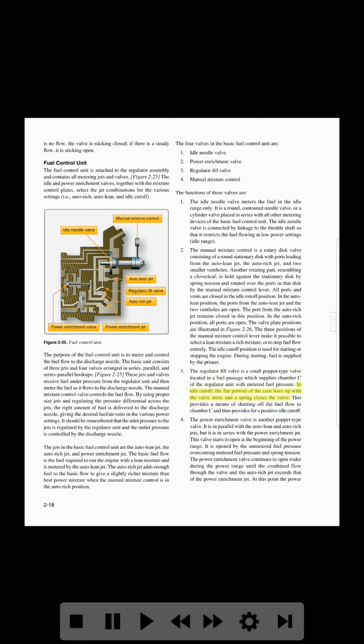In idle cutoff, the flat portion of the cam lines up with the valve stem, and a spring closes the valve. This provides a means of shutting off the fuel flow to chamber C and thus provides for a positive idle cutoff. 4. The power enrichment valve is another pipette-type valve. It is in parallel with the auto-lean and auto-rich jets, but it is in series with the power enrichment jet. This valve starts to open at the beginning of the power range. It is opened by the unmetered fuel pressure overcoming metered fuel pressure and spring tension. The power enrichment valve continues to open wider during the power range until the combined flow through the valve and the auto-rich jet exceeds that of the power enrichment jet.